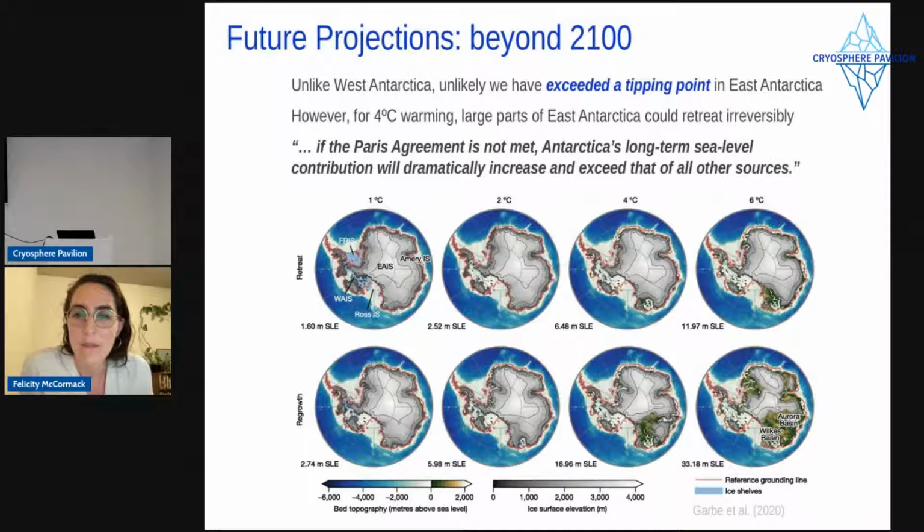And in West Antarctica, there's some early evidence that we have exceeded a tipping point already, and that some parts of West Antarctica would deglaciate irrespective of our climate emissions scenario. We're not facing that same scenario in East Antarctica yet. However, for 4+ degrees of warming, large parts of East Antarctica could retreat irreversibly.